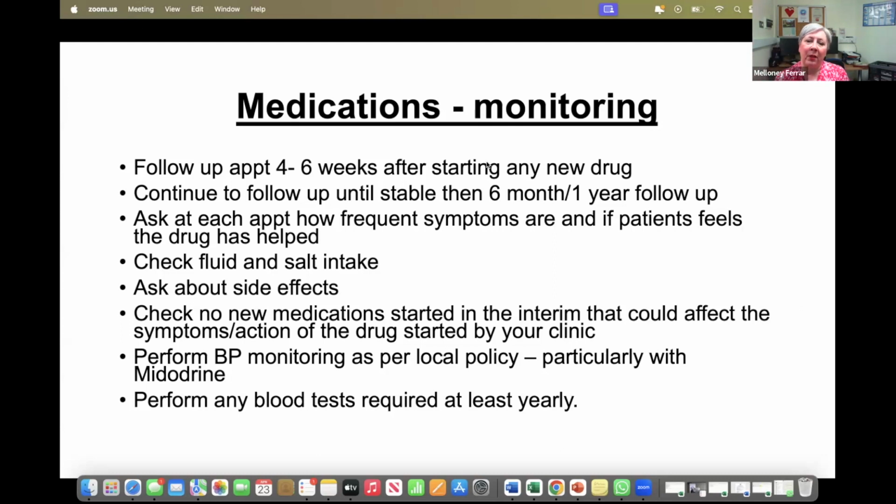So each appointment, it's really important to ask how frequent the symptoms are. So are they having symptoms daily, weekly? If they've got better, has the drug helped? Are there any side effects? Every appointment, we're checking fluid and salt intake.